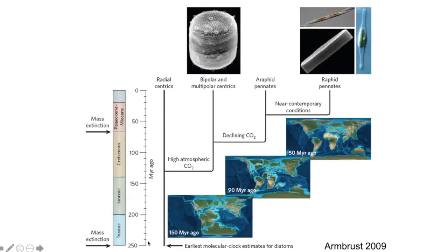So the evolution of the diatoms is tightly aligned with the Earth's history as well. The concentrations of silica in the oceans, and also the concentrations of CO2, and how those were aligned over time and where those populations developed. The radial centrics are primarily the marine species, the plesiomorphic or primitive form, the bipolar and multipolar centrics being more advanced, and then finally the raphid pennates, the ones that are long and thin, and the one I showed you that had a raphe system.